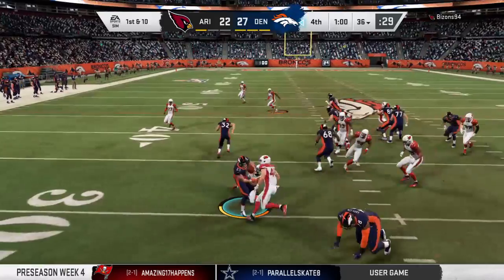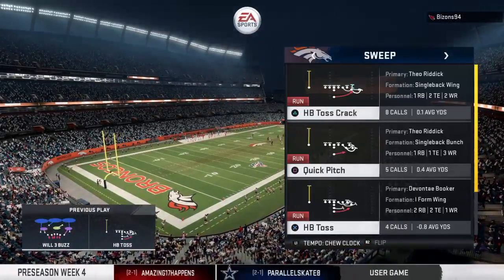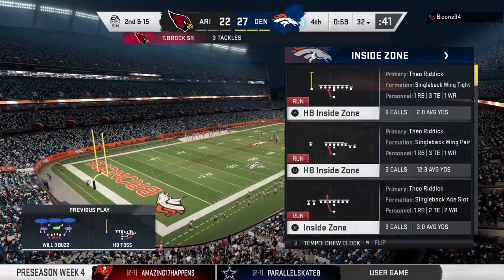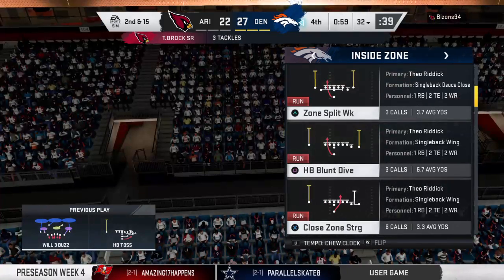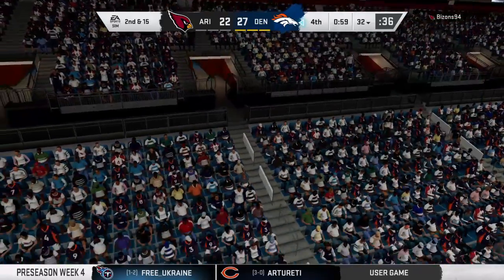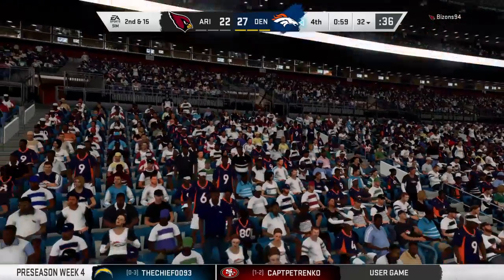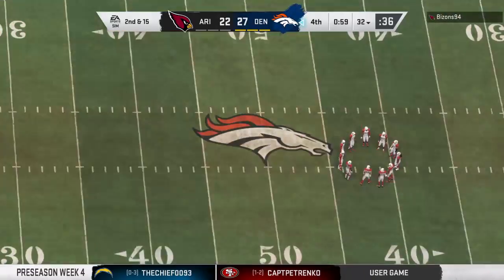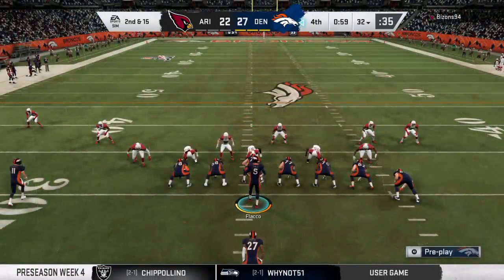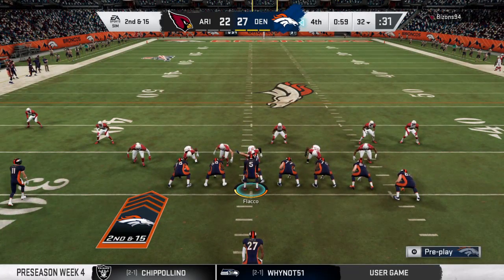Booker's got it on the toss. And I think this defense knew what was coming as he is smothered behind the line. The Cardinals forced to burn their 3rd and final timeout as they'll get it with just a shade under a minute to go in the game. Second and long, but you got to figure this almost certainly another run.